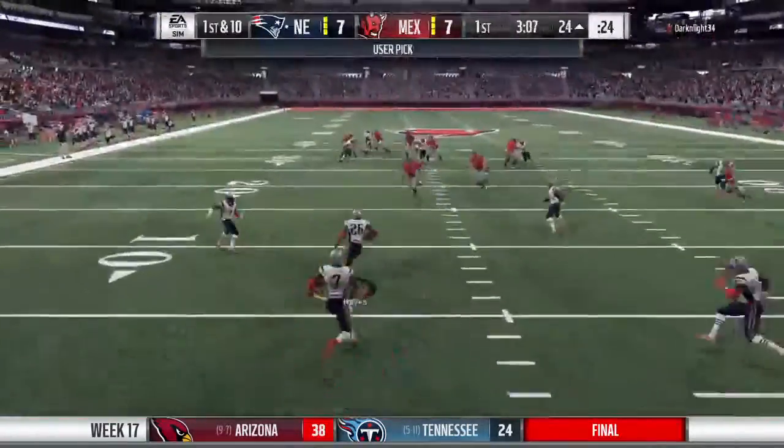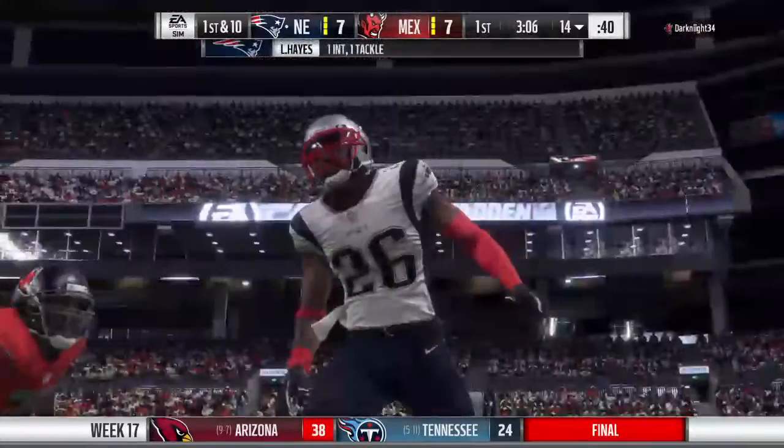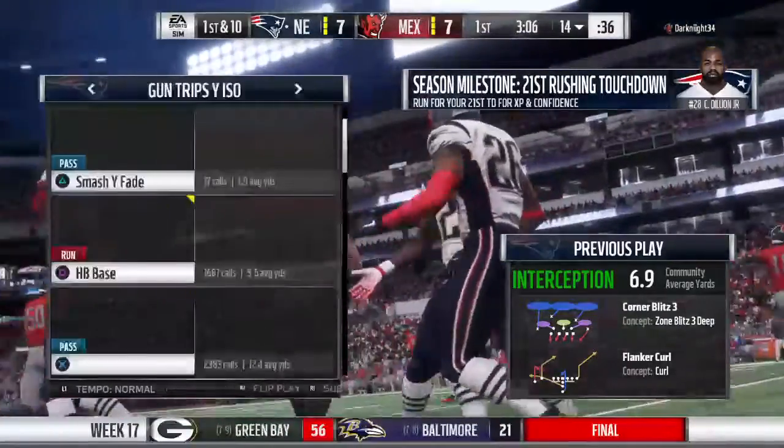And he fires one that's intercepted. Picked off down near the 5. And he'll be stopped shy of the 15 at the 14-yard line on the return.